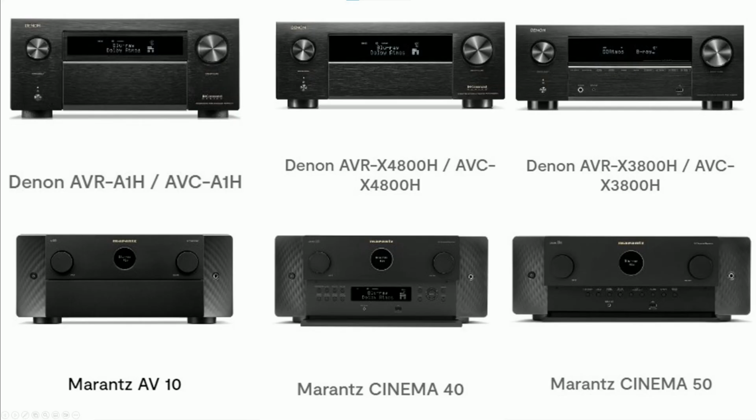You can get Dirac Live with new lines of many other brands like Pioneer, Arcam, NAD, Rotel, and even Active Dynaudio speakers. But only these 6 Marantz and Denon models will offer you both Audyssey XT32 and Dirac Live together. The prices range from around $1,500 for the cheapest nearly identical models Denon AVR X3800H and Marantz Cinema 50, up to around $7,000 for the range-topping AVR A1H and AV10 models. The pricing is similar in euros for the European market.